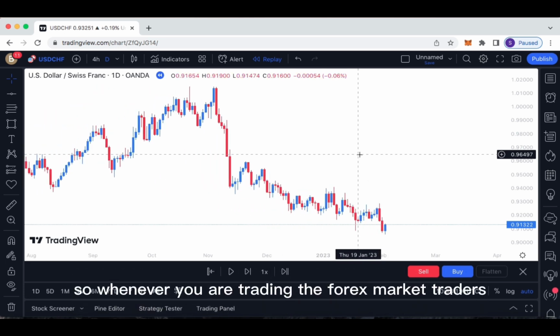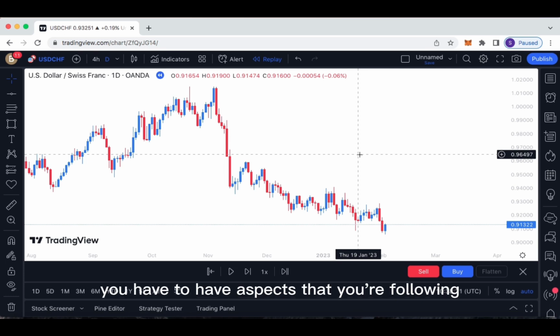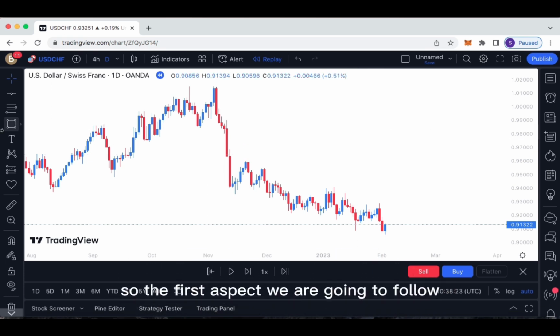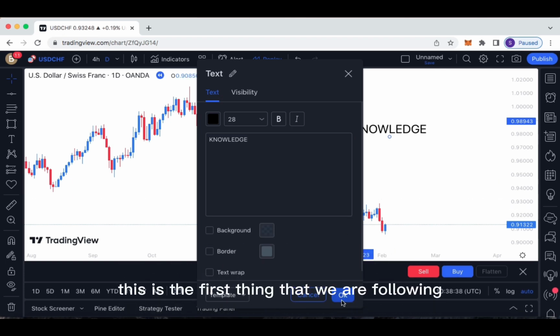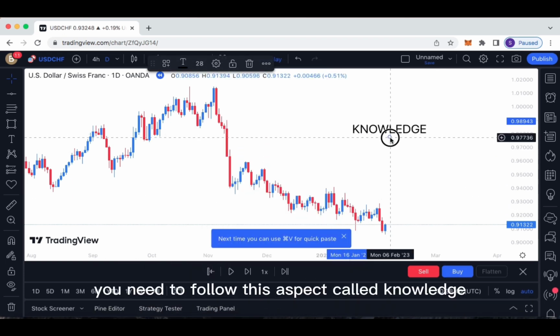Whenever you are trading in the forex market, traders, you have to have aspects that you're following. The first aspect we are going to follow is knowledge. We need to have knowledge, traders. Knowledge is key. As you can see, this is the first thing that we are following. We need to follow this aspect called knowledge.